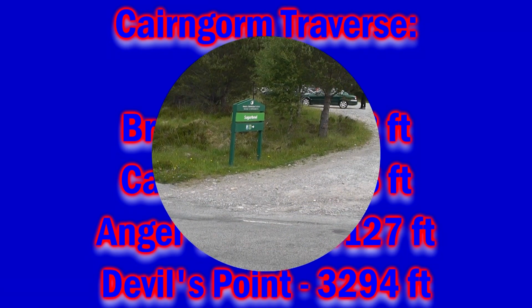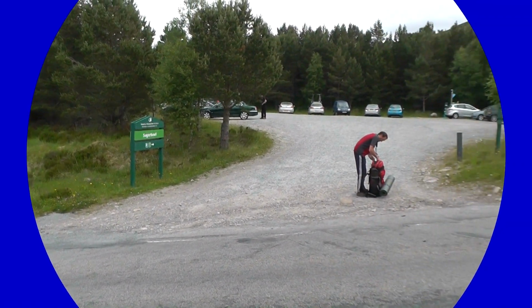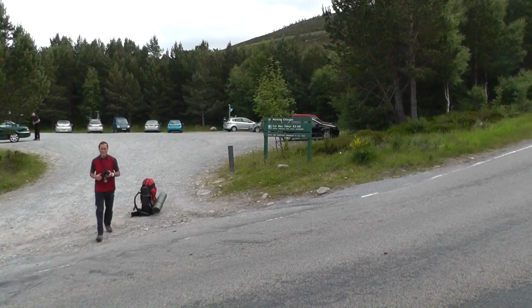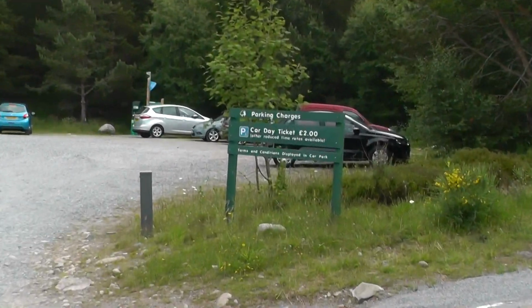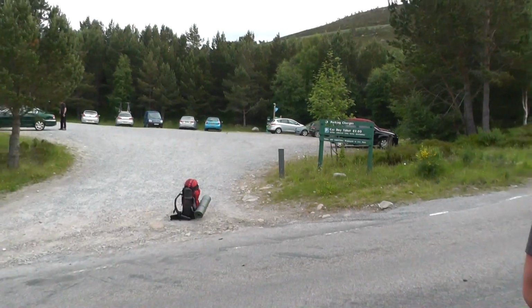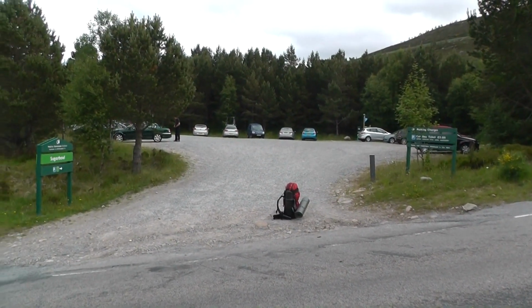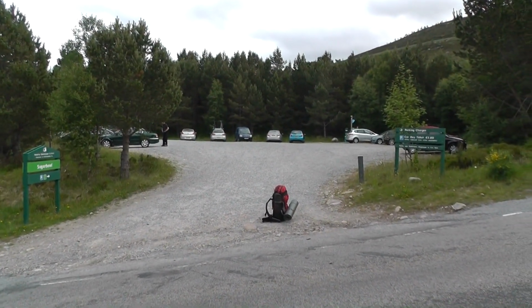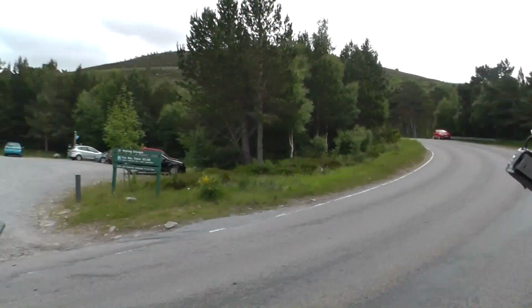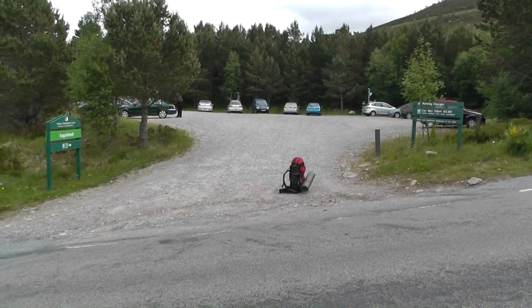So today we're off in the Cairngorms. We're out with Peter again. Hi Peter. Alright. And we've just paid our £2 parking, which takes us up to midnight. So we'll need to come down off the top of Braeriach at midnight, put another £2 in and get back up Braeriach, won't we Peter? That'll be right. Because that's our plan for this evening.